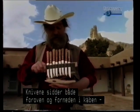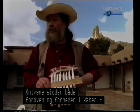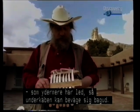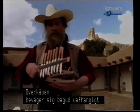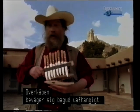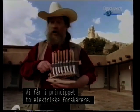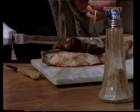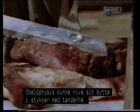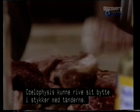There are upper steak knives, and there are lower steak knives, and there are joints in the skull and the jaw, so the lower steak knives can go backwards, and the upper steak knives can go backwards independently. What do we have here but two electric carving knives? With carving knives for teeth, Coelophysis could devour its prey by ripping it apart.